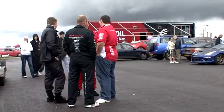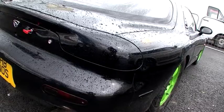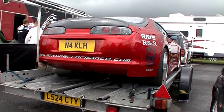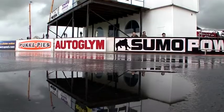And then it rained. And it rained. And it rained. There was no track action at all on the Sunday, despite the best efforts of the Santapod crew.